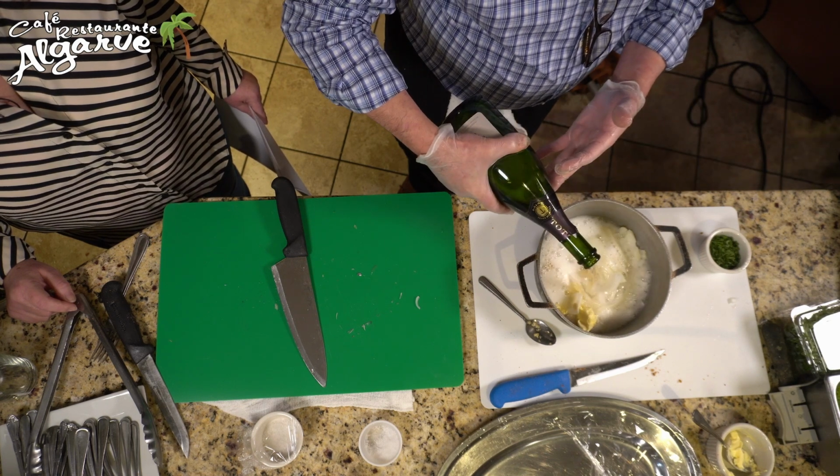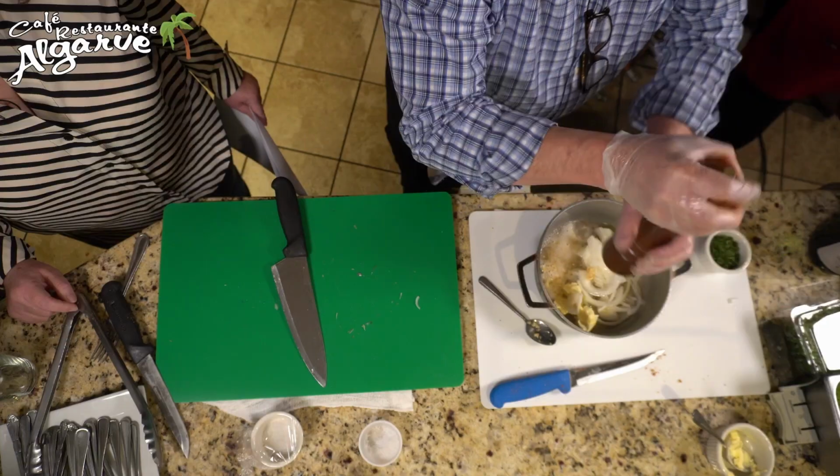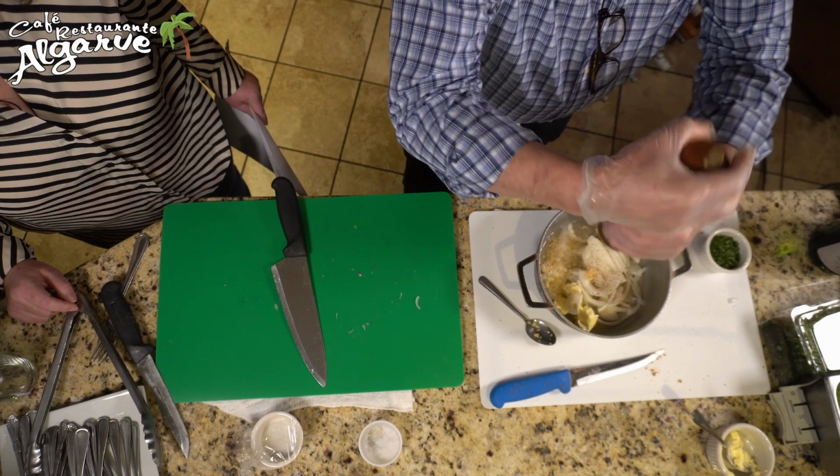And how much did you put in there? Okay, one glass, more or less. And the fresh pepper.